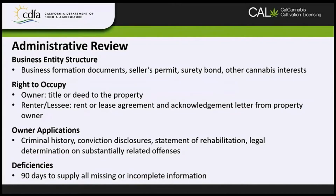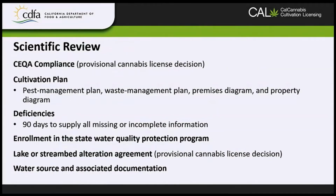After you respond in that 90-day period and everything's fine, it moves out of admin review and moves to scientific review. What we do there is we're looking for California Environmental Quality Act compliance. We're reviewing your cultivation plan, which consists of the pest management plan, the waste management plan, premises and property diagrams. And this is the second deficiency period.